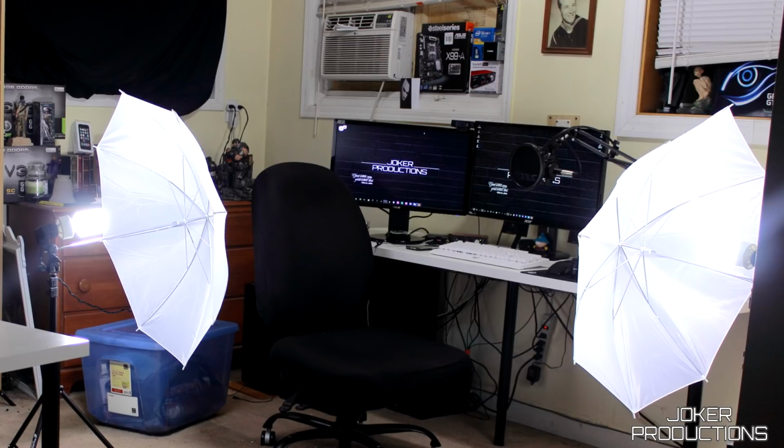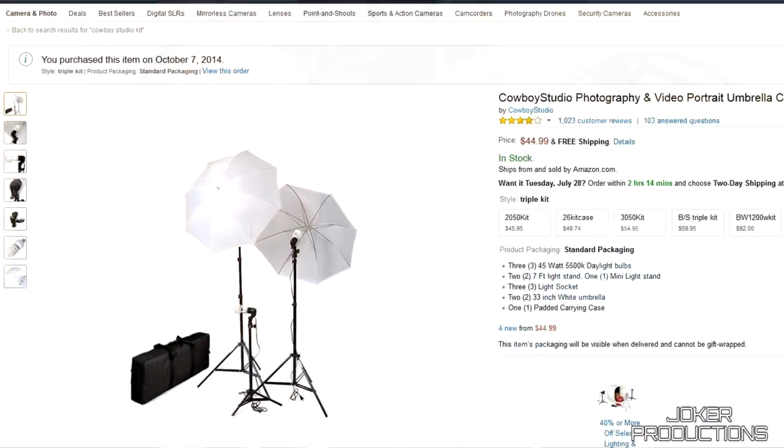The only difference is that the first screenshot is with no lights. The second screenshot is with a $40 lighting kit that I picked up on Amazon called the Cowboy Studio 3-point lighting kit. Basically, it's just a really great set, and it's going to get the job done for you at an affordable price. It comes with 3 stands, 2 tall ones and 1 smaller one, 2 umbrellas, 3 bulbs.